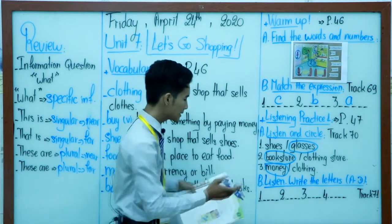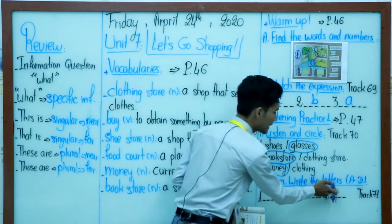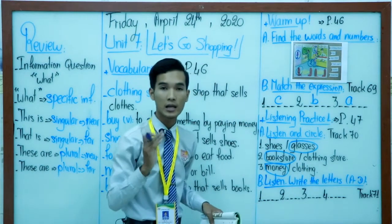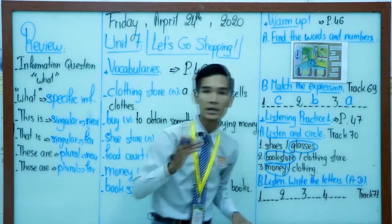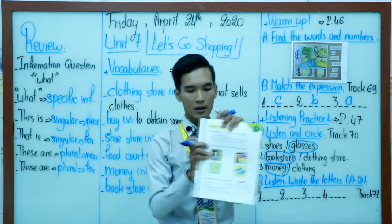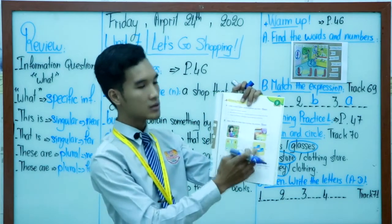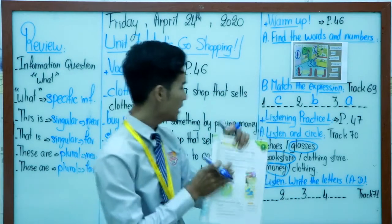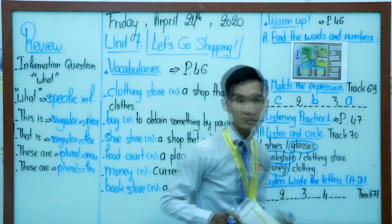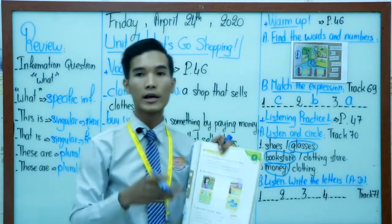Okay, now the last exercise, B. Listen, write the letters. I want you to write the letter from letter A to letter D. You see the picture here? We have 4 pictures. We have picture 1, 2, 3, 4. So you have to listen carefully with the track 71. And then you have to write letter A, B, C, or D. Okay, let's start.